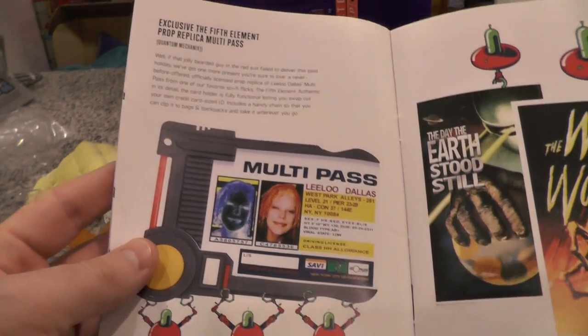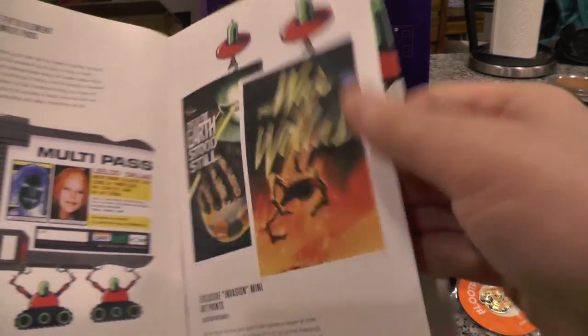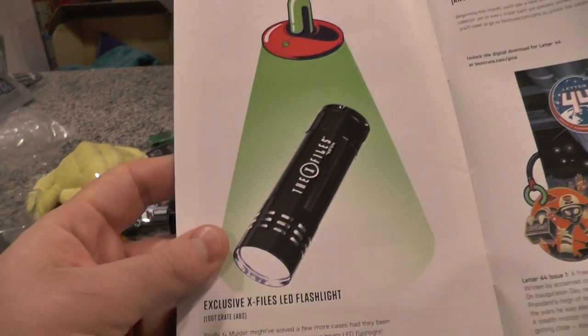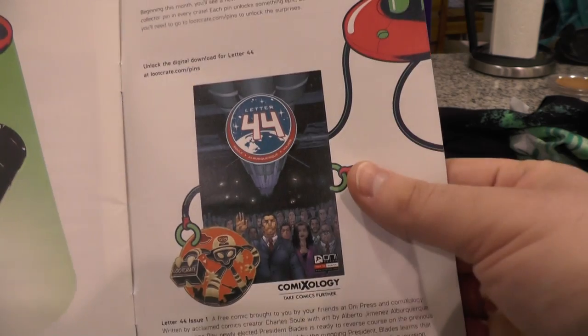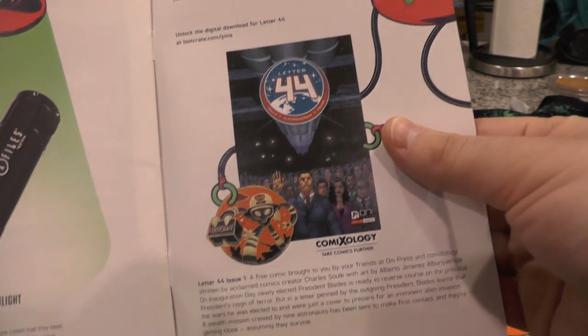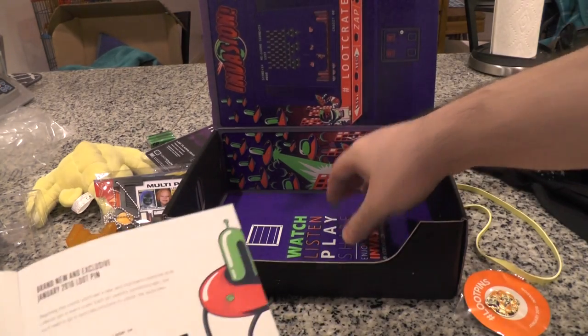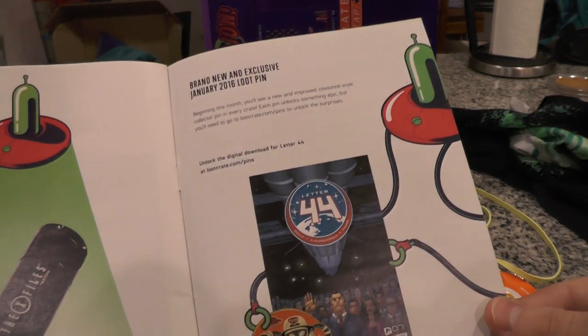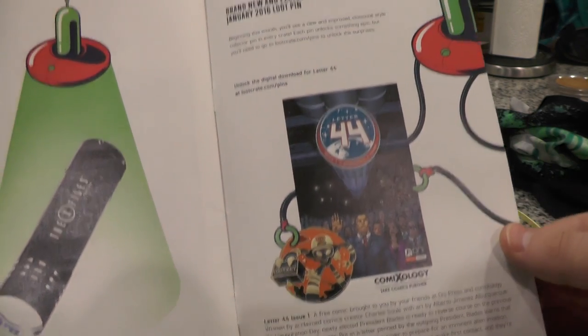Multi-pass, replica pass for the Fifth Element. The exclusive Invasion mini art prints. The exclusive X-Files LED flashlight. And the brand new and exclusive January 2016 loot pin. Wait a minute. I didn't get... Wow. I got gypped. Look. Oh, wait a minute. Never mind.